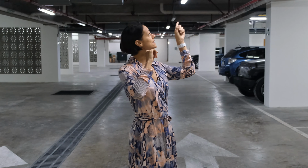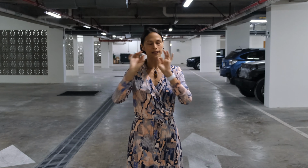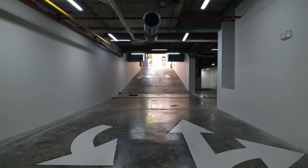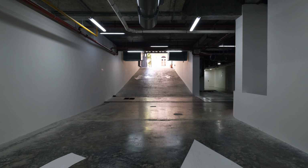As well as you can see the systems exposed. This makes it easier for what we call the life after delivery, which is taking care of the maintenance. Our engineers placed everything clearly so that the maintenance afterwards would be fast and efficient. So the parking lot is far more than just parking, so keep tuned.